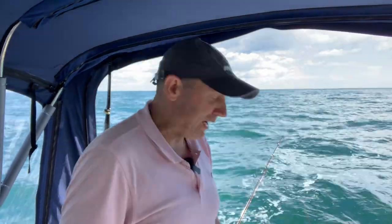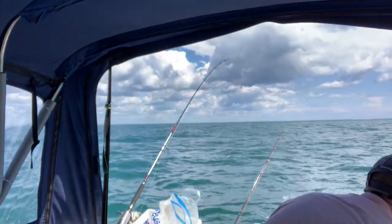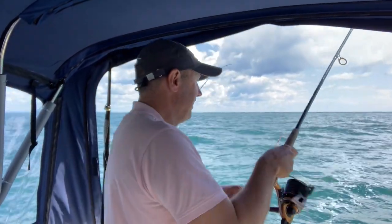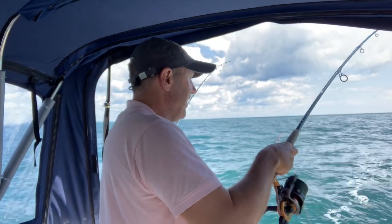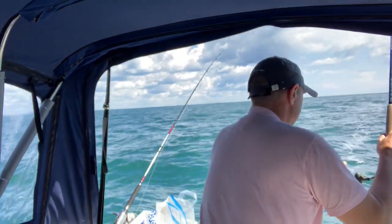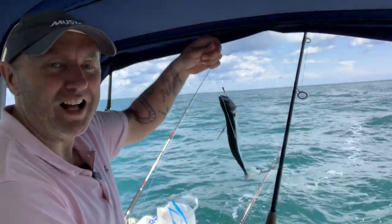I'm thinking I'm really up my mackerel rod now, if they're still on there. Yeah, it feels like I've got a few mackerel. Oh, just the one. There we go, lovely.